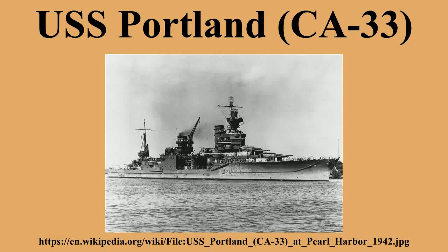Battle of Coral Sea. Portland joined Task Force 17, commanded by Rear Admiral Frank Jack Fletcher and centered around the carrier Yorktown, escorted by Portland as well as cruisers Astoria and Chester, plus the destroyers Hammann, Anderson, Perkins, Morris, Russell, and Simpson, Neosho, Tippecanoe, and Sims.